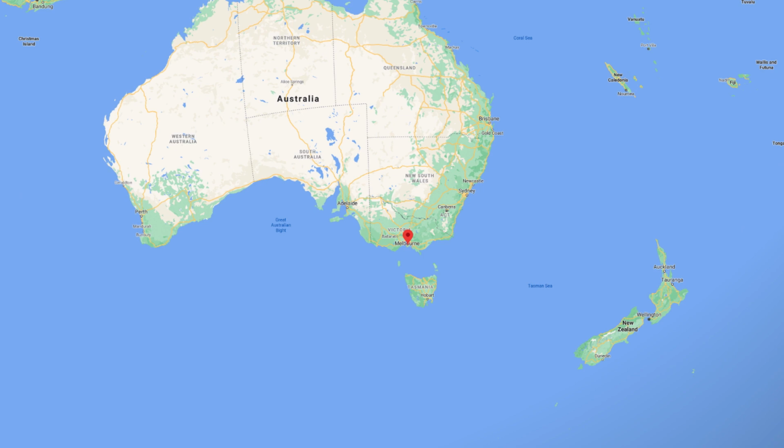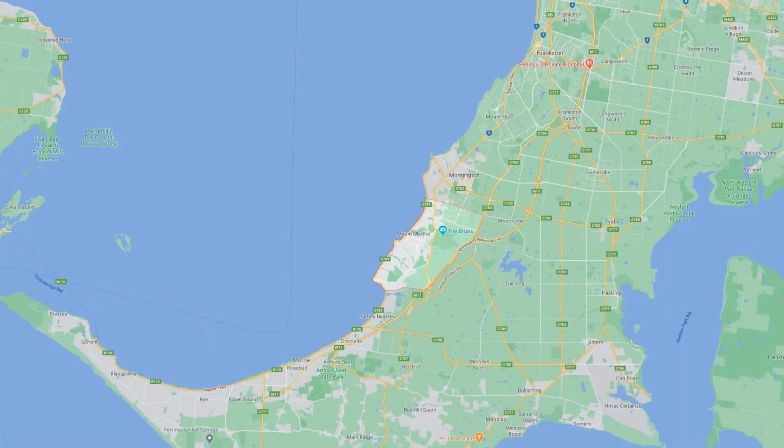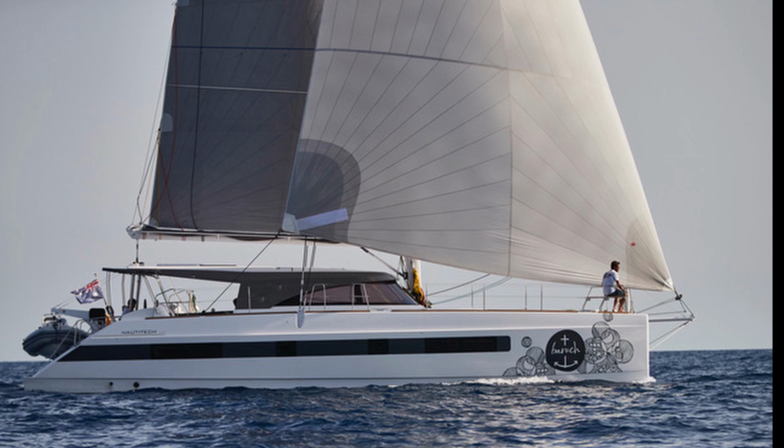Next, we're significantly heating it up. We're heading to Australia, Melbourne to Mornington Peninsula, where once again we have Kai. We had Kai last week as well with his C2, and this week we're featuring Kai's newest addition to his fleet and the flagship. What we're looking at here is a Naughty-Tech 53. Oh yeah, this is the first of this type that we've featured on Show Us Your Cat.